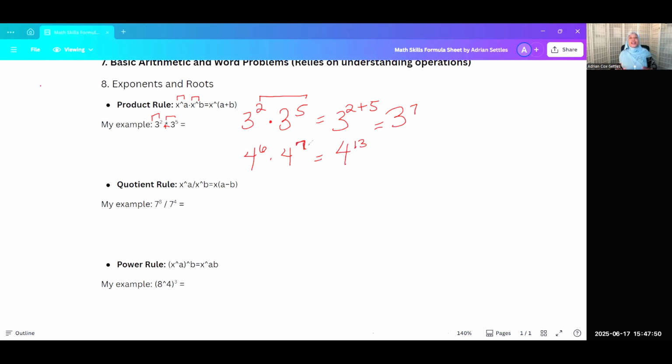So the product rule is called the product rule because you're multiplying. These numbers right here are called bases. The big number is called the base. When the base is the same and you multiply them, you have to add the exponents. Add the powers.